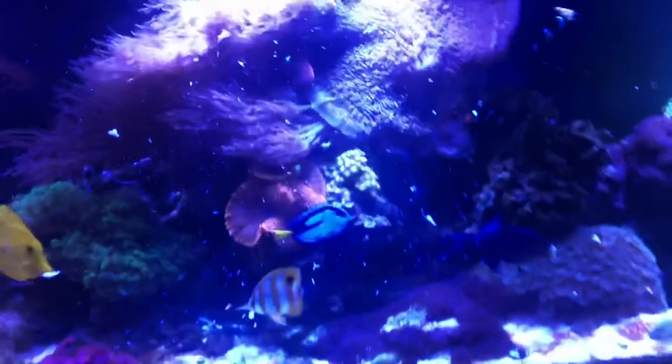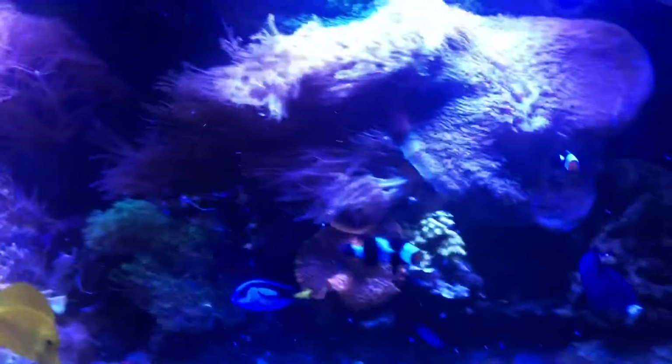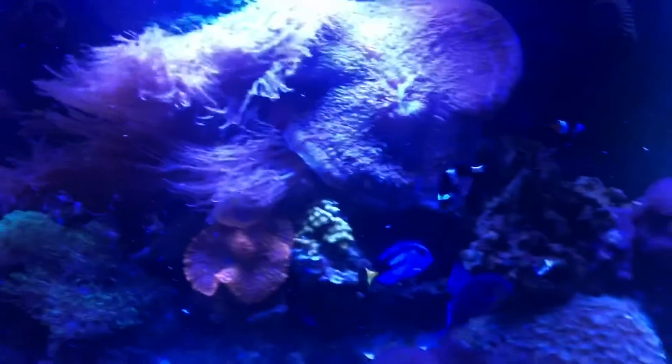As you can see, the copper banded butterfly fish does eat and does very well. I need to make a video on him. But yeah, that's how you feed your fish. The next thing you want to do is store the rest away in the freezer. And every day just pour water, let it thaw out completely. It will be like an ice cube, but let it completely thaw out, and then pour it into the tank.